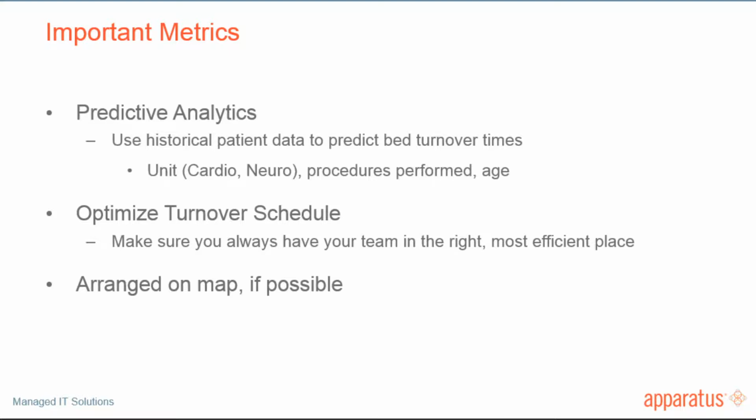So some of the factors that we include when we do this predictive analytics for environmental services is the unit they're in, right? Are they in cardio? Are they in neuro? Are they in the ER? And then we look at what procedures are performed, right? Someone who's had open heart surgery is going to be in the hospital much, much longer than someone who had a knee replacement. So we want to make sure that we understand that.